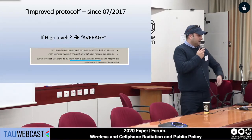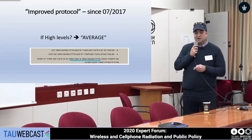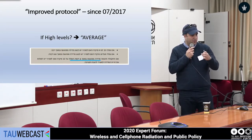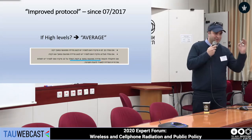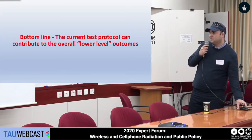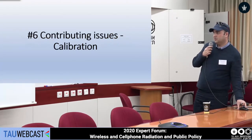And there is this part of the new protocol that tells you if the levels are high, if you get a high result, because you did things more correctly, then average them. Okay? So everything will be okay. And this is, we'll get to that. I think the bottom line is that the current test protocol can contribute to overall low-level outcomes.